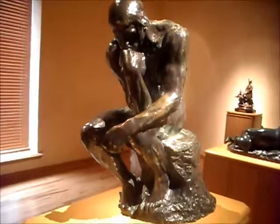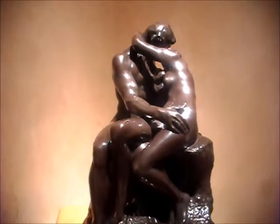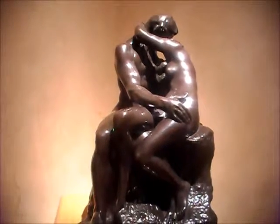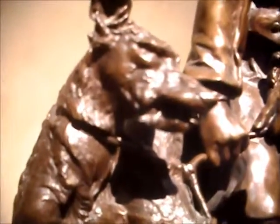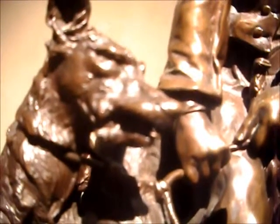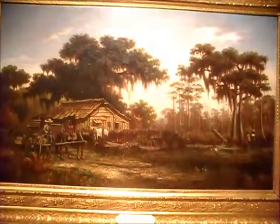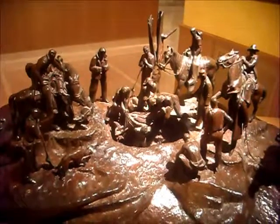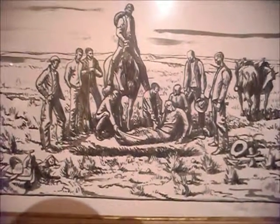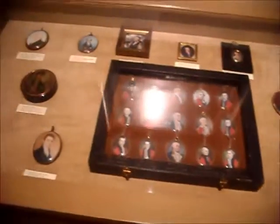One of 26 known casts of The Thinker. The Kiss, 1898. A Scottish dog handler. Very nice detail work. A view of Louisiana, painted sometime around 1880 to 88. The range burial, the burial party. Same subject matter. The collection of miniature portraits.